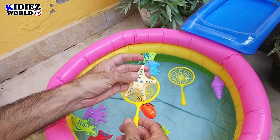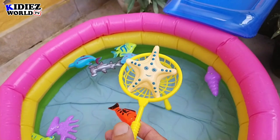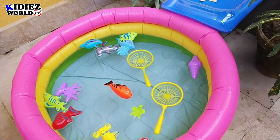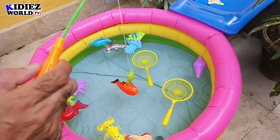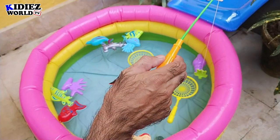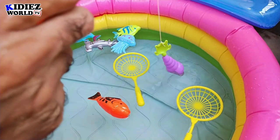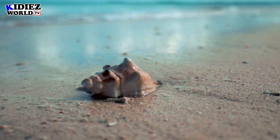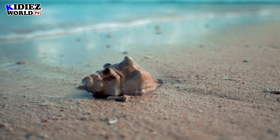And this is our fishing rod. We have some equipment, like we have a fishing net. I hope this is not a fishing net, but this is considered a fishing net. Seashell.